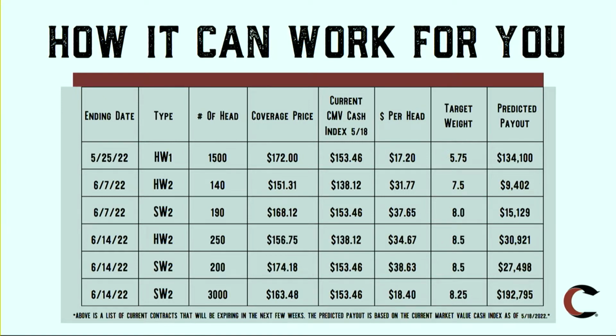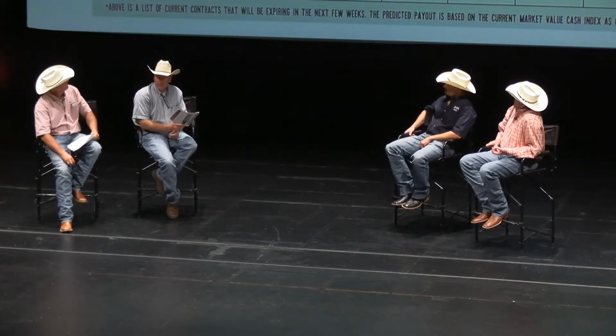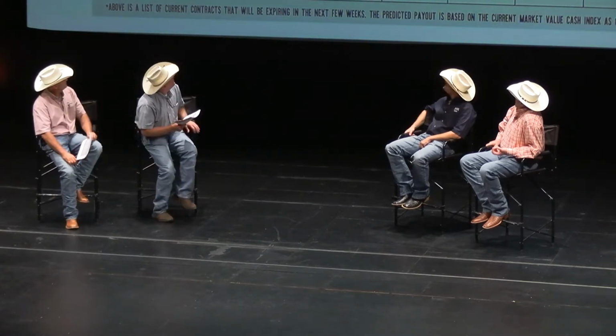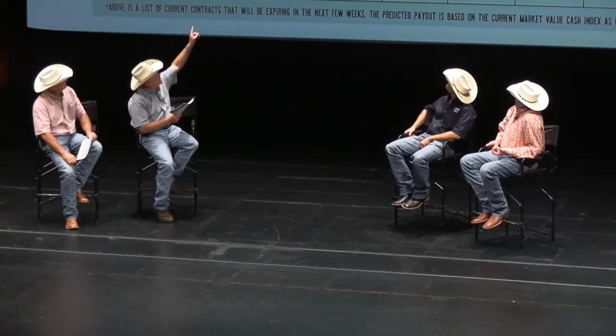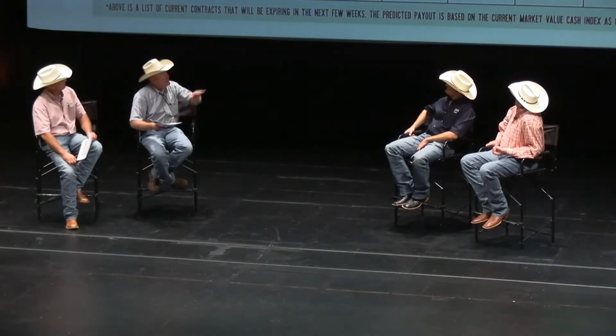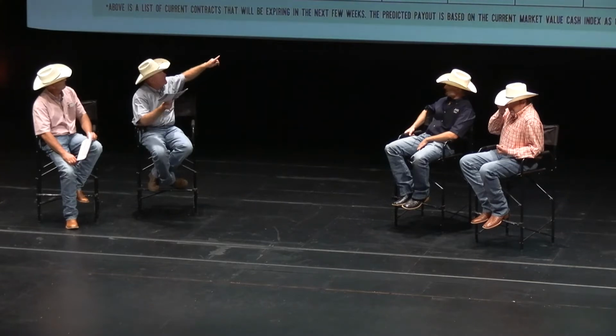So this policy here, this was written back on February 23rd, I believe. It's on a set of heifers whose target weight was 575 pounds, with an ending date of May 25th. So we're just 5 days away from this policy maturing. As you can see, the producer chose a coverage price of 172, and that's per 100. As of 2 days ago, the index closed at 153.46. That index is the CME 7-day national cash average of the feeder cattle, and that's how the LRP is settled. You choose your coverage price, and the difference between the index and your coverage price is how you get paid if there's a difference there.